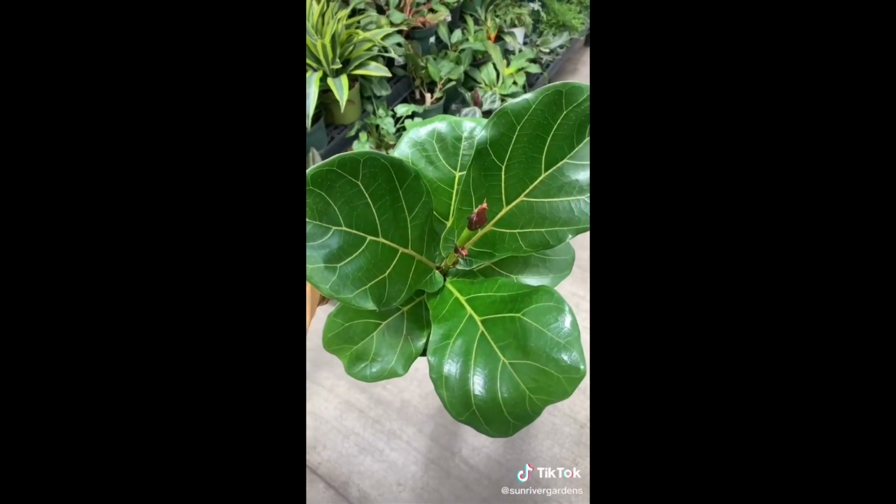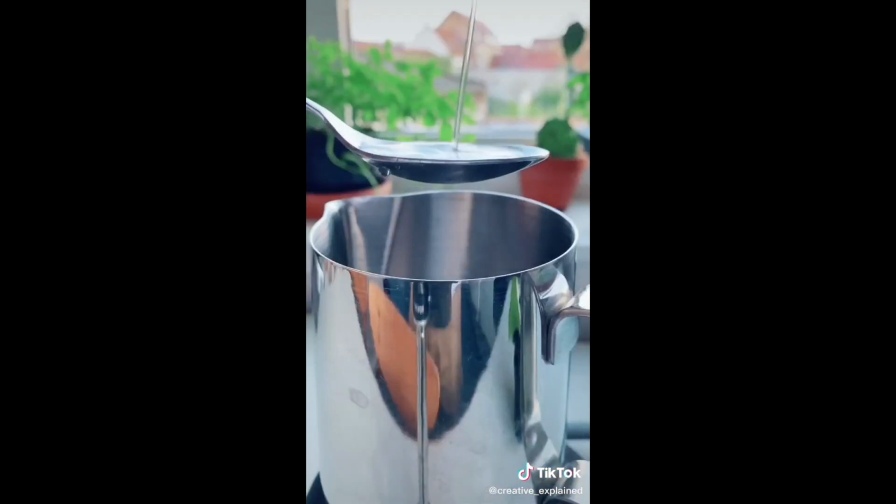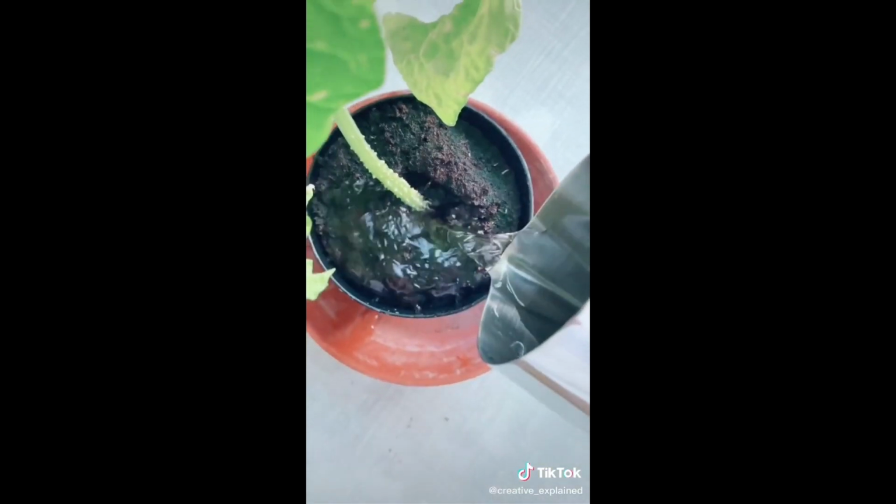Follow for more. If your plants are dying or wilting, don't give up just yet. Try this. Grab a cup or a bowl, add in 1 tablespoon of 3% peroxide, and mix it with 1 cup of water. Apply this directly to the soil of your dying plant and watch your plant come back to life. Do this once every 3 weeks.